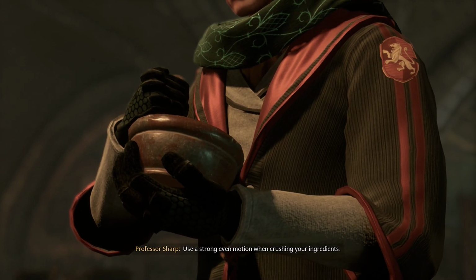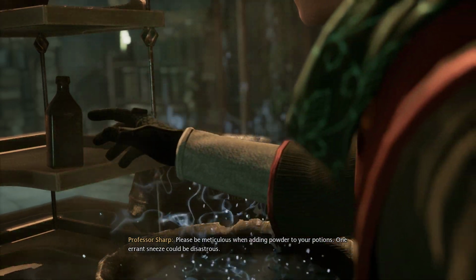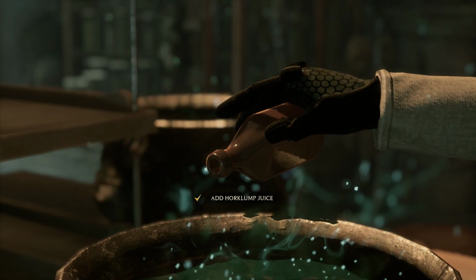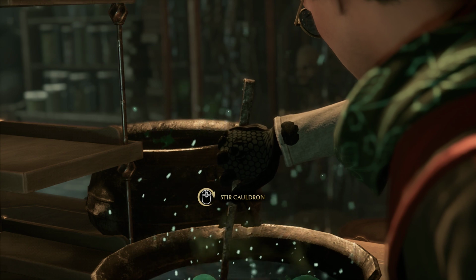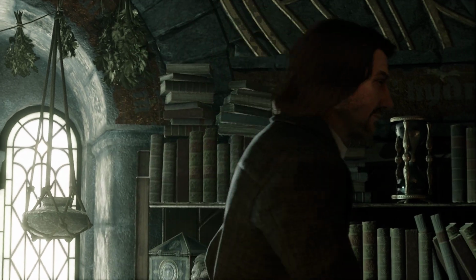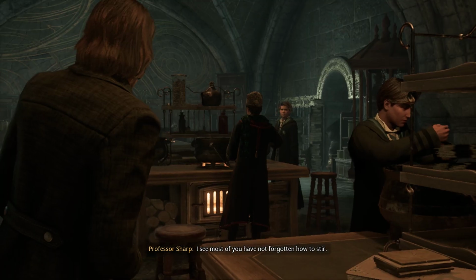Use a strong, even motion when crushing your ingredients. Please be meticulous when adding powder to your potions. One errant sneeze could be disastrous. I see most of you have not forgotten how to stir.